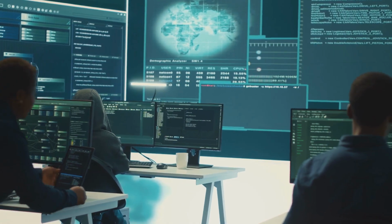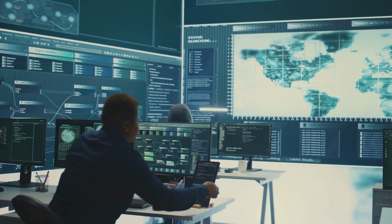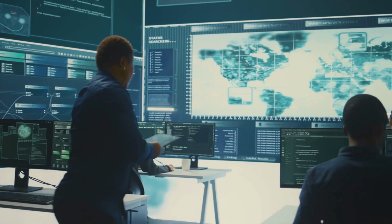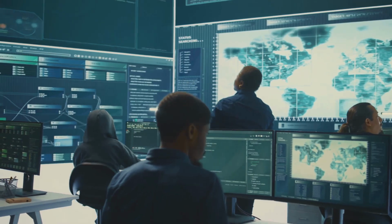Remember, maintaining IT infrastructure security is an ongoing process. By being proactive and comprehensive, you can significantly reduce cyber risks and protect your organization's valuable assets and data.